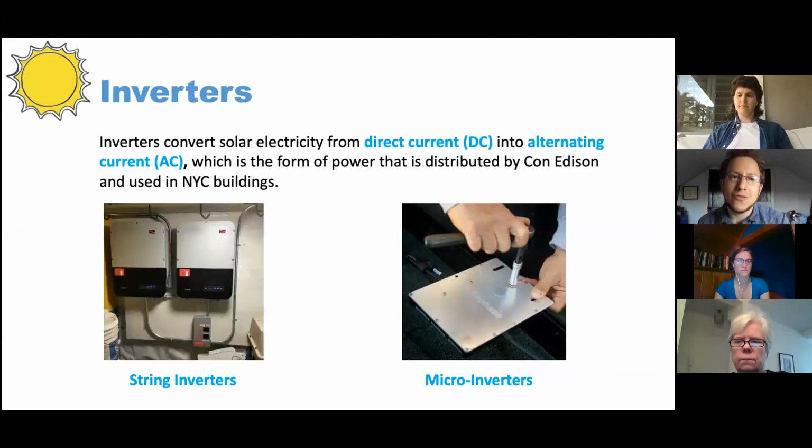Great. So inverters. This is the piece of equipment that converts the power that's generated by the solar panels on the rooftop into alternating current, which is the form of power that we receive from Con Edison that comes through our outlets. There are two main kinds of inverters. For multifamily buildings, the most common is a string inverter. These are fairly large units, about the size of a mini fridge, and you might have a couple of them either mounted on the bulkhead of your building, on the rooftop, or down in your electric room.